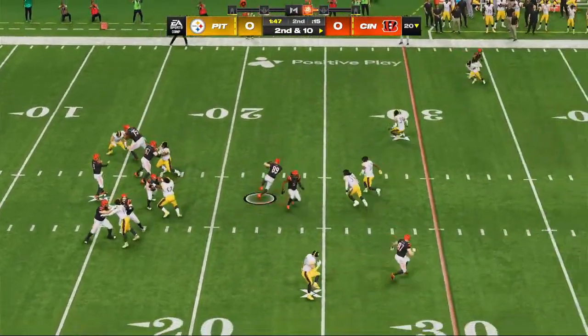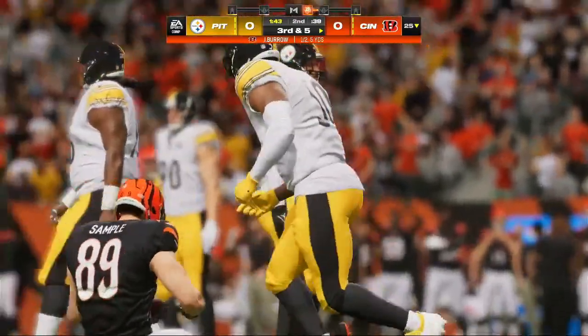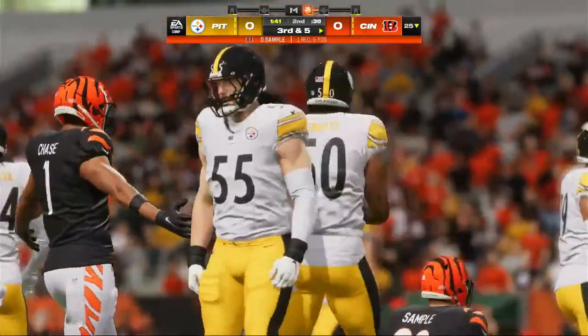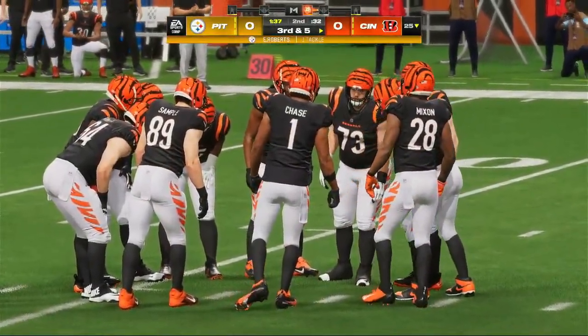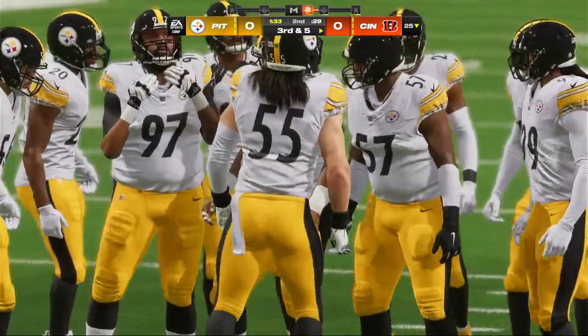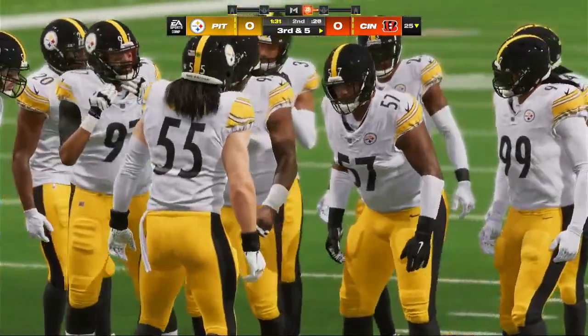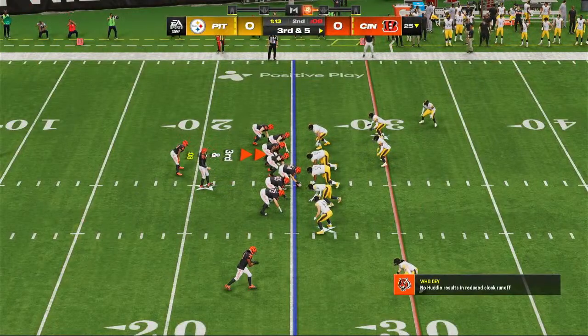Burrow looking to pass. That's complete to the tight end Sample. And he stopped right at the 25 after a gain of 5. What's not cool about the gain there on 2nd down, that was a positive play because that was a take-what-you-can-get situation. Got out to the tight end. Now it gives them a much better opportunity to convert on 3rd down. They'll come up facing 3rd and 5.